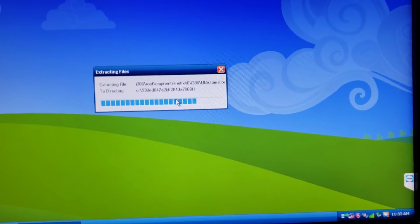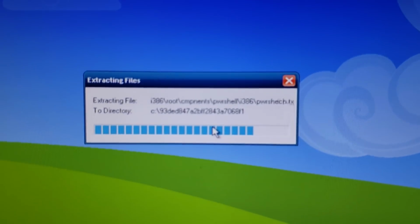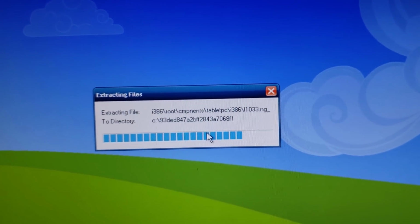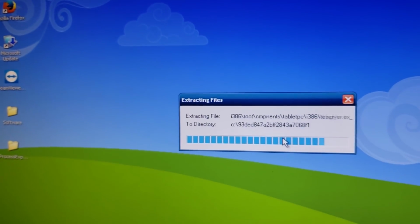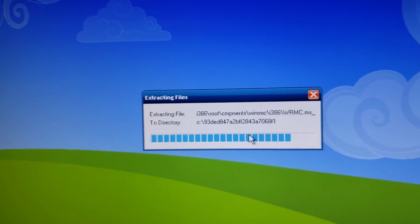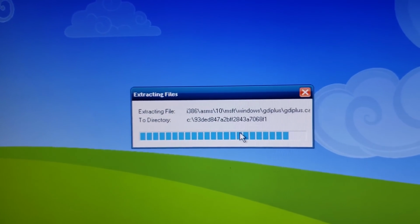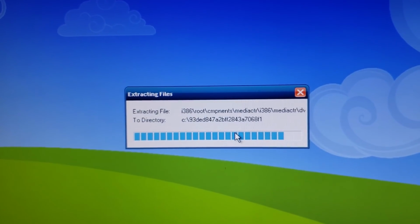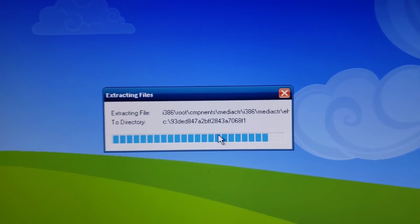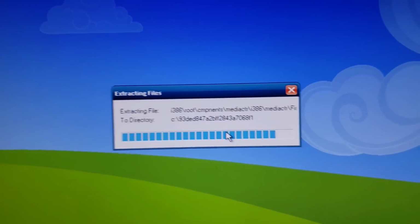SP4, here I come. Isn't SP4 unofficial? It's unofficial. What is today's date? Wait, there was an unofficial SP4. Let's install Service Pack 4.